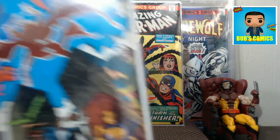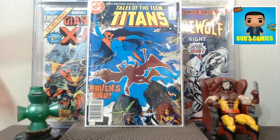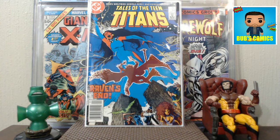Here is Tales of the Teen Titans number 64. So this is the reprint, if you will. I think it's Teen Titans maybe number 5 if I'm not mistaken. But you know, good stuff. Brian Bolland, pretty cool. So picked it up. I just see that cover a lot, so I saw it for 50 cents. I couldn't pass it up, so I brought it home.